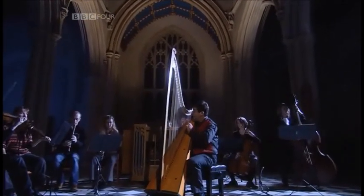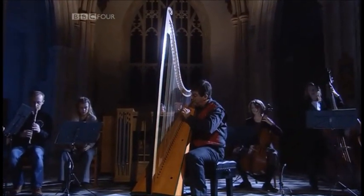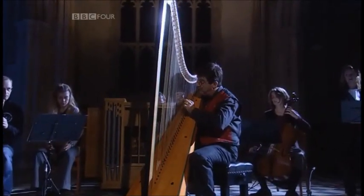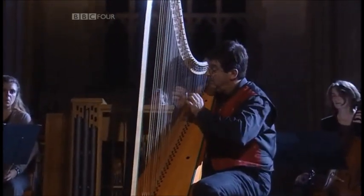In fact, Handel wrote this concerto in 1736 for a Welshman, William Powell, who was one of my predecessors as an official harpist to the Prince of Wales. There were so many renowned Welsh players in London at this time that they became synonymous with the new triple harp.